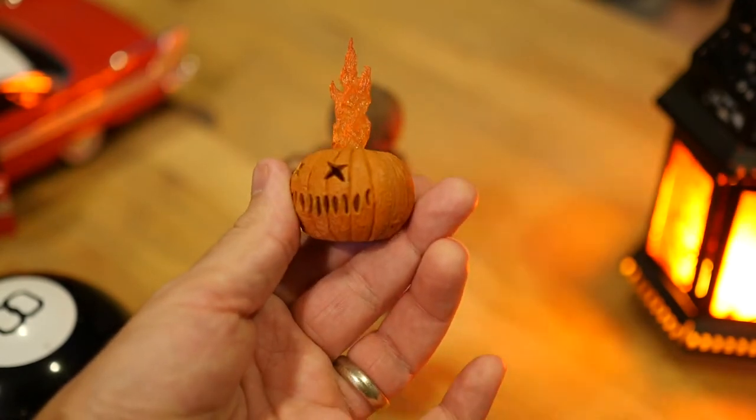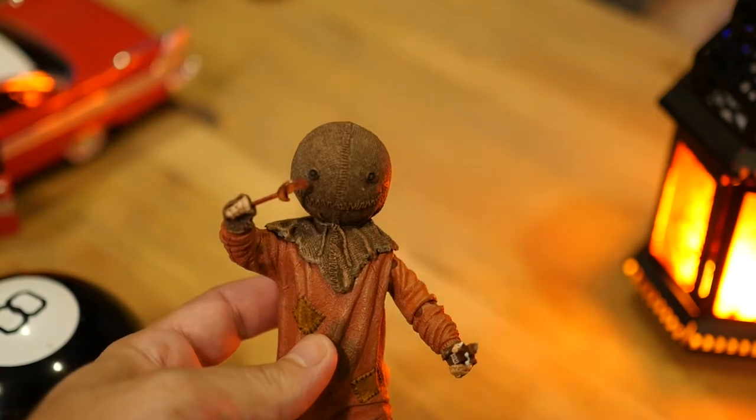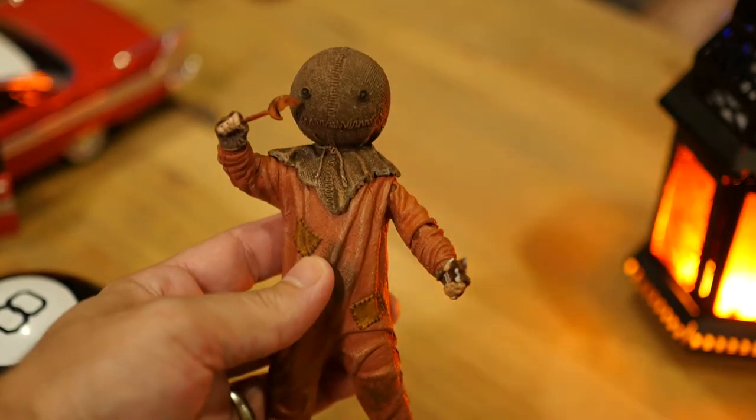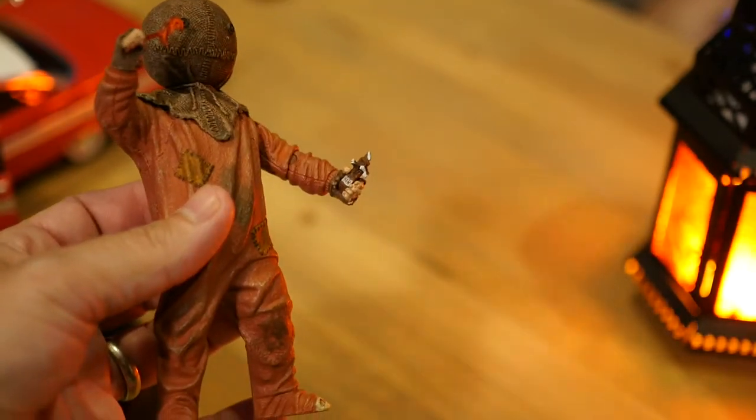A flaming pumpkin. And this Little Sam, not much action to him. You can move his arms a little bit. He's got some articulation in his arms, no articulation in his legs. They do make one with more articulation, but it doesn't look this good. Right. And they also make one with a felt suit. I was researching it.